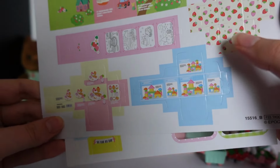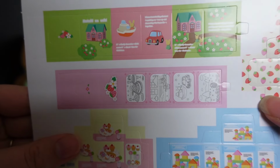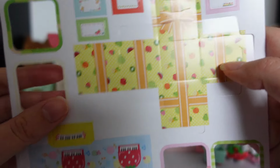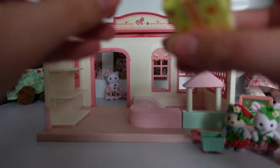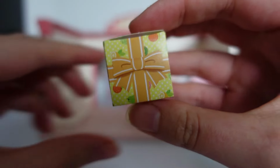While I'm at it, there's some boxes to make up out of the card, and a couple of magazines or books too. And this second sheet has some more boxes, including a strawberry piano, which I wish was actually made in this set. So I did all of that off camera, and now we have two present boxes.